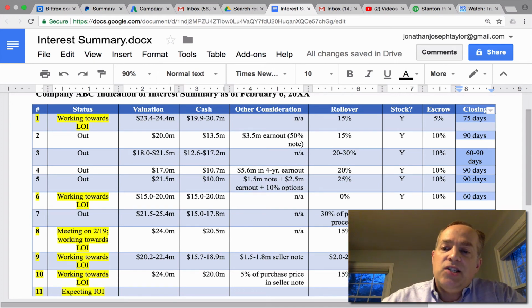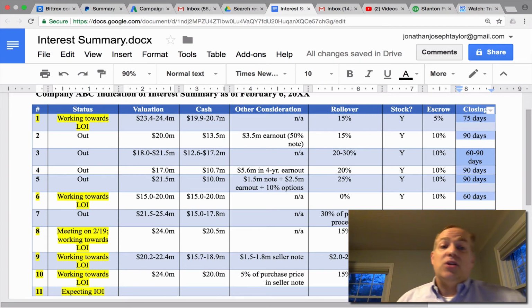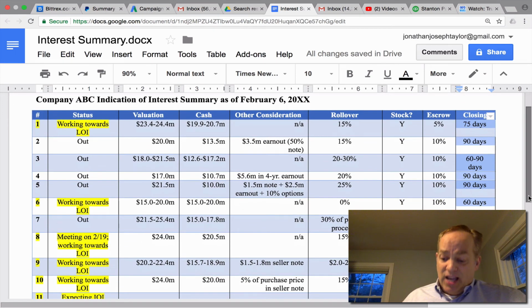But this last column here represents the amount of time, anywhere from 60 to 90 days, or I guess in some cases, one group was asking for 120 days to close. That's the amount of time it would take them to close the transaction and perform their due diligence process. And the closing is where money changes hands and a purchase and sale agreement gets signed. They don't necessarily happen on the exact same day, but in most cases that's the way it works.